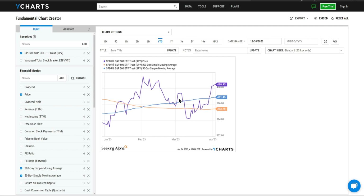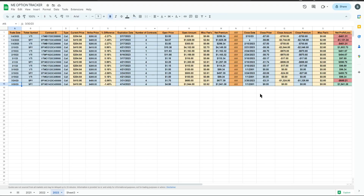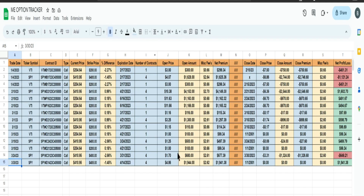I did not expect this big of a movement to the upside. So I did sell that at $4.86 per contract times 100. That netted me, minus the fees, $1,941.38. So right now, this is still an active contract. It's not closed out, so these digits are just 0 at the moment.